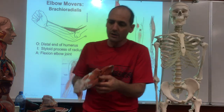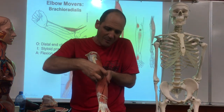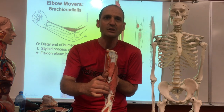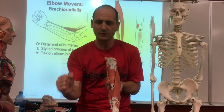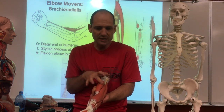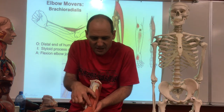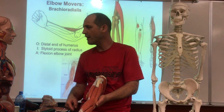So on the model, you can see it. It's this long muscle that comes all the way from the top, almost halfway up in the humerus, and reaches all the way down, almost into the thumb. It's the top on the ridge. Brachioradialis. It does this. So it pulls from here. So it flexes the elbow, but it has a long flexion from the forearm. So we have these muscles here that go to the proximal, and this one goes to the distal forearm. So it pulls that way.